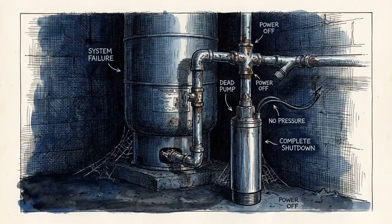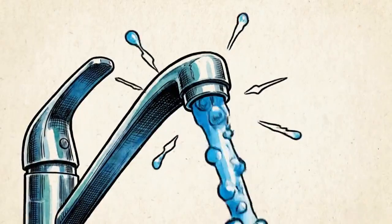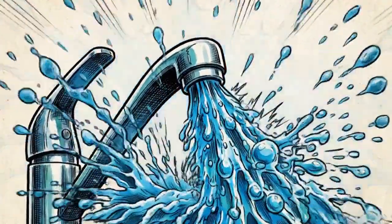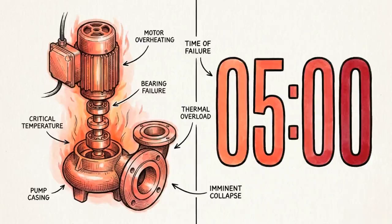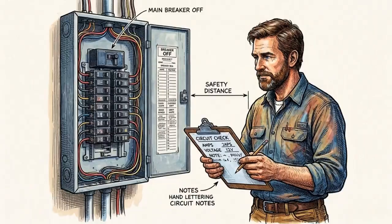If left unaddressed, the system will eventually fail to start at all or force the pump into that dry run state. This brings us to the breaking point, when your faucets suddenly begin to sputter and aggressively spit air. When the tap spits air, the 5-minute countdown to a melted pump has officially begun. You must shut the power off at the breaker instantly. Once the system is securely shut down, you can use a definitive, safe diagnostic tool to find the cause.